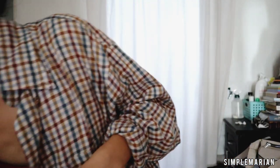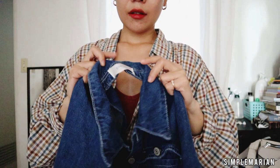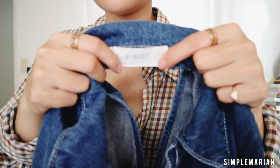So the next thing is, oh yeah, here. It's another dress, but this is a denim dress. I don't have any denim dress. Most of them I'm selling in my Instagram shop because they're really oversized. But this one looks really good. And I love the style of this. So the brand is, what's that, focusing?